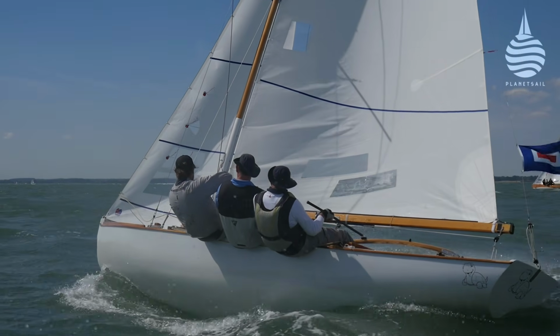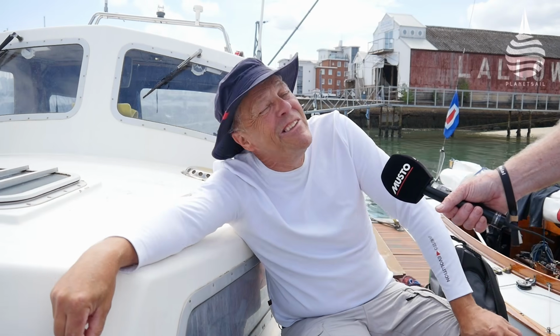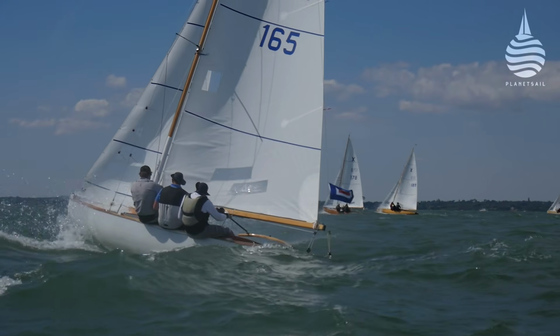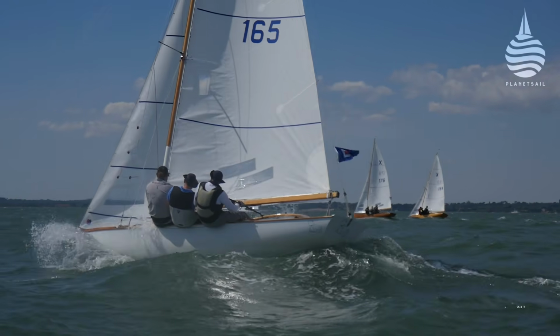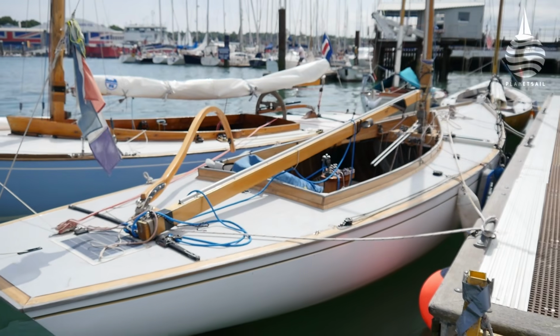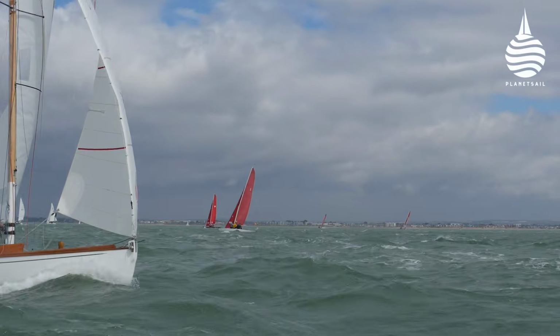Too long. No, an XOD probably for about 15 years. Then before that was an Etchells, and before that was a J24. So I call these floating coffins. I know I shouldn't, but once you're in them, you don't get out of them. They are gorgeous. They are fantastic yachts. Everybody should have one. Everybody should sail one.